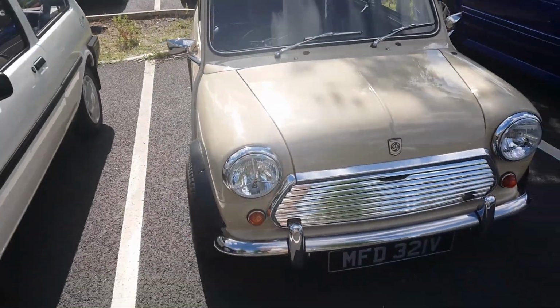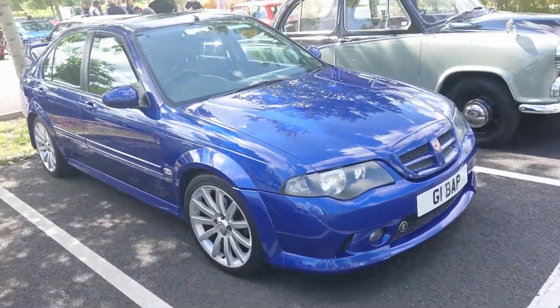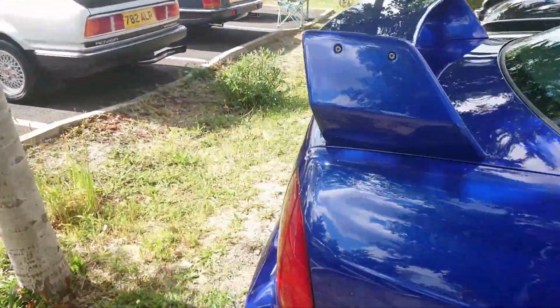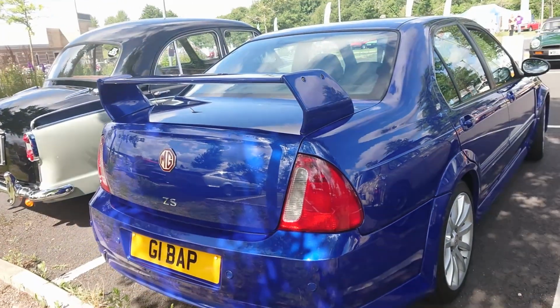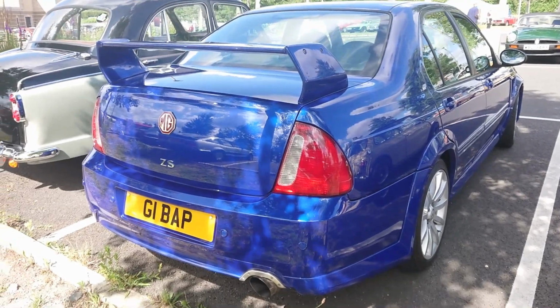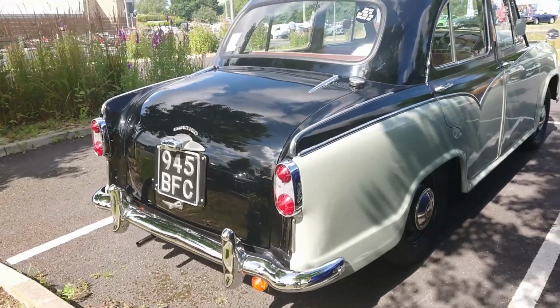That's in very nice condition, isn't it? Ooh, 2004 to 5 MG ZS 180. I forget the name of this colour now. I should know, but I don't. That's got the larger spoiler on it. You can get it with a smaller spoiler or a larger spoiler or both. This one's got a big spoiler on it. They're quite fast, these. Someone's also very sensibly put parking sensors on that because reversing them can be a bit tricky.